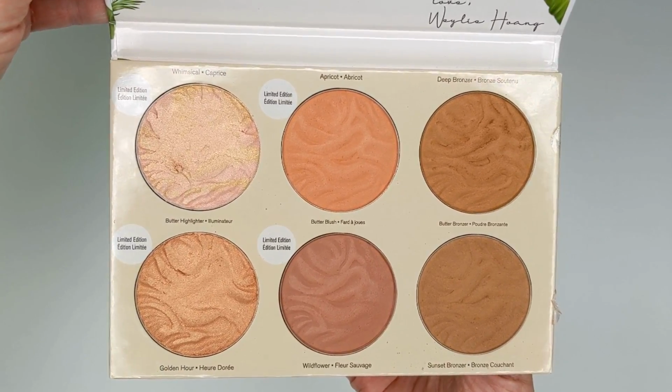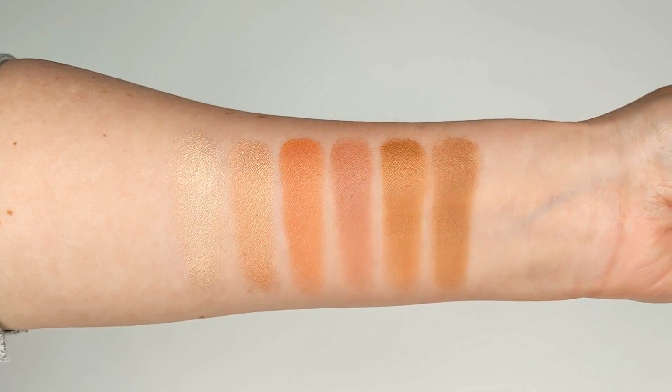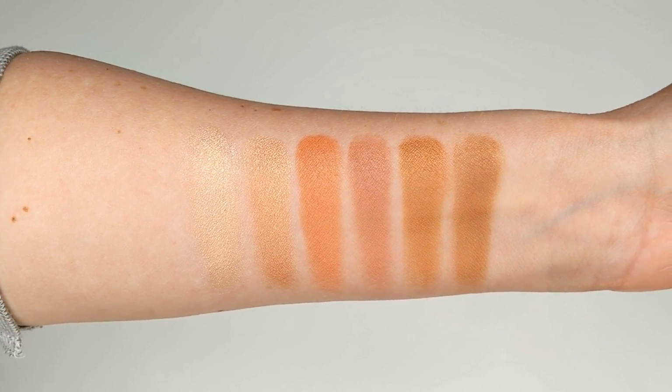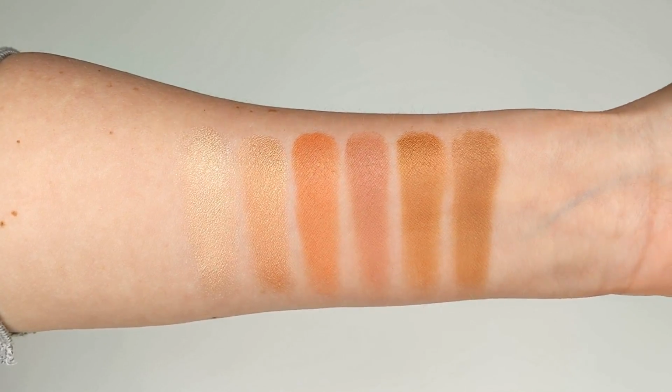And then coming in at my number 1 spot is this Physicians Formula Butter Collection. This is the collab that they did with Whaley, and I love this one so much. I think the colors in here are just perfect for my skin tone. I think if you have a deeper skin tone, sadly this probably would not work as well for you, but it's rare that I can find a blush palette like this or a face palette where I can use every single color. Even the bronzers are not super deep. You do have like a warmer one and then one that's slightly more like neutral to cool.